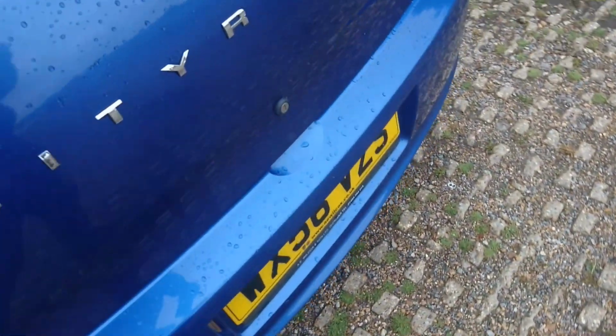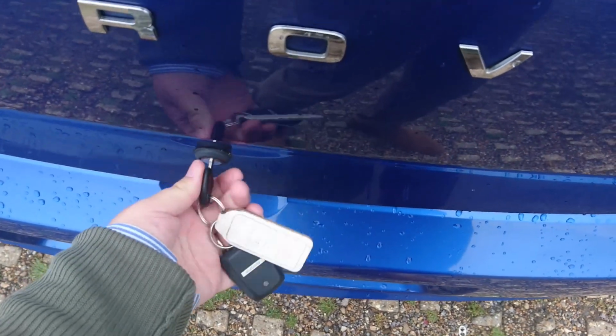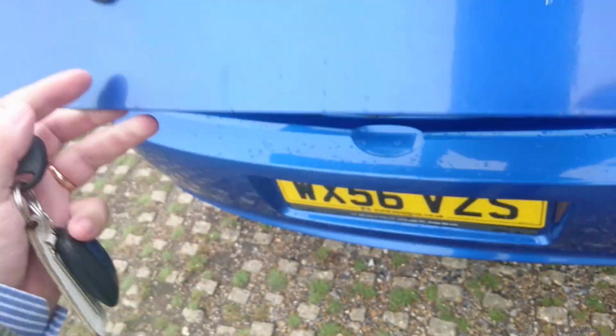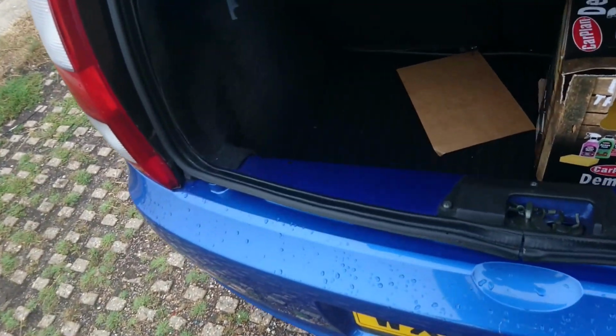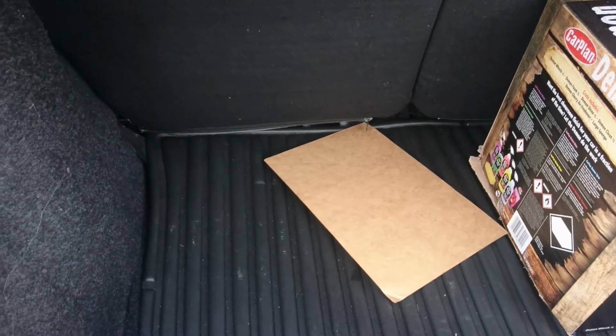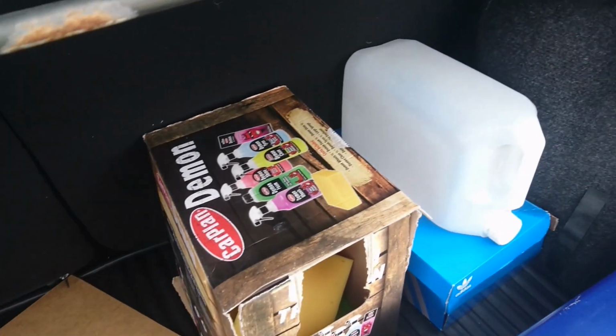We can use the key though to open the boot, just like on my Rover 45. There we go. The capacity of this will be, I suppose, similar to an MG3, a little bit less, maybe about 250 litres.